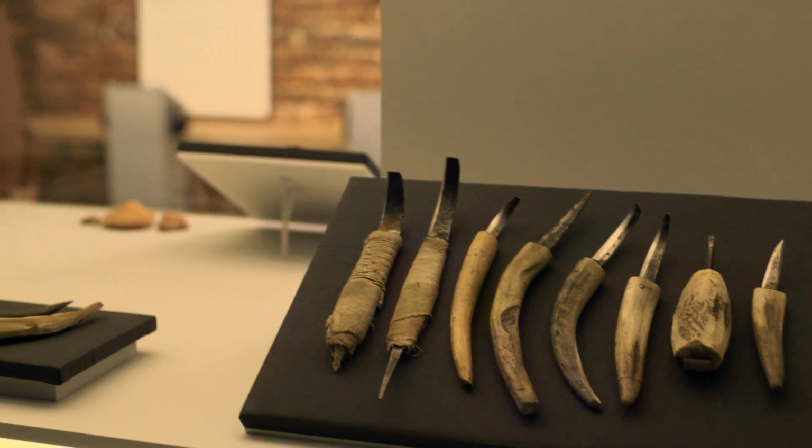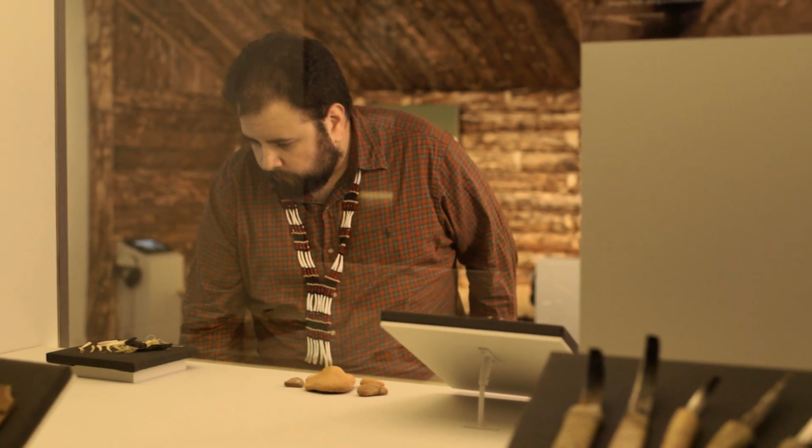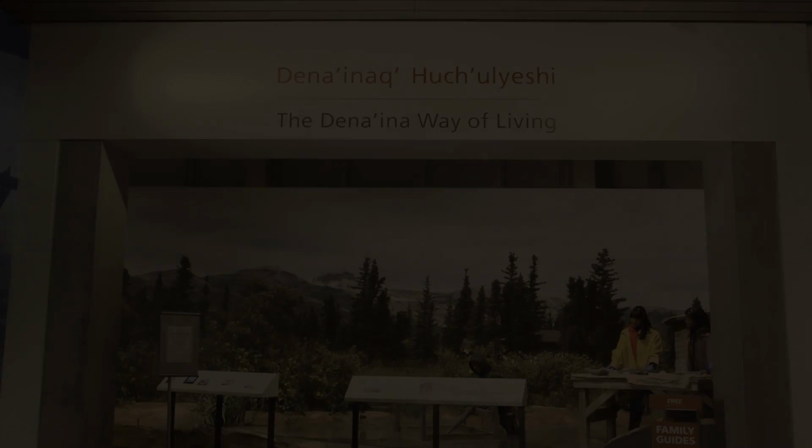The Anchorage Museum's special exhibit curator and series shareholder Aaron Leggett helped coordinate the 7-year effort to bring artifacts from around the world to be on display in Anchorage.